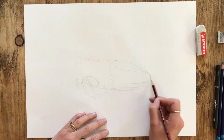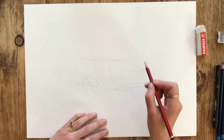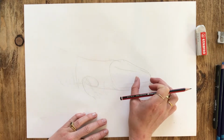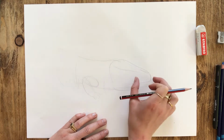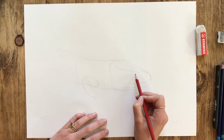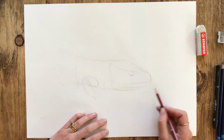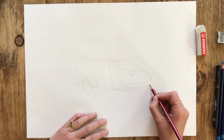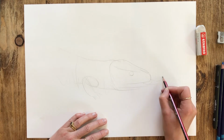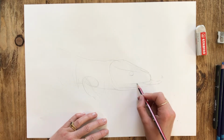And coming back round. His eye is sort of equidistant between the tip of his nose and where his head starts turning into his body. So I know that the halfway point is sort of where his eye is, about here. And then of course we want to put in his magnificent blue tongue. So that's going to come up and curl up at the end here. Quite amazing, that tongue, really.